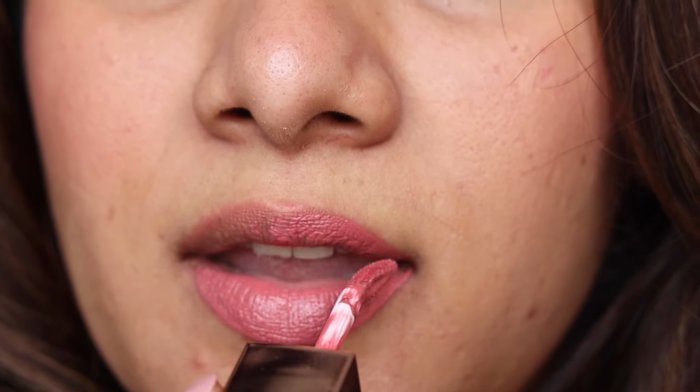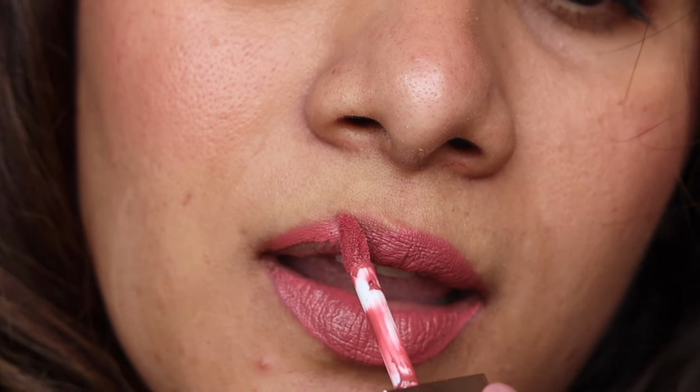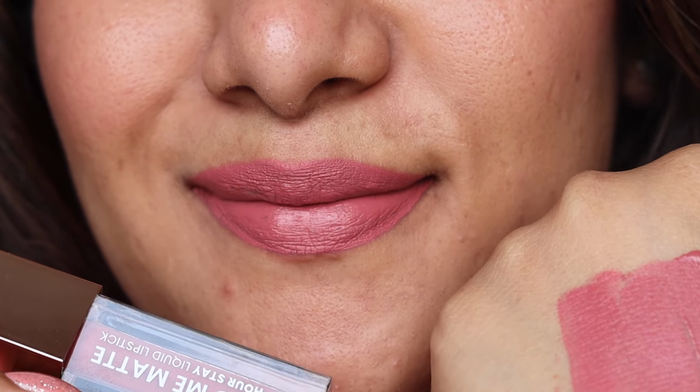So less amount of product is needed for using it on your lips. And the product glides seamlessly and is super pigmented, as you can see. And in one swipe, you are done with both the upper and lower lip. It's pretty good, and it takes about 30 to 40 seconds to completely dry on your lips. But once it's dry, it's completely budge proof, transfer proof, and super long lasting. It claims to last for 12 hours on your lips.